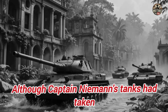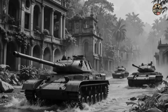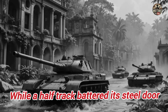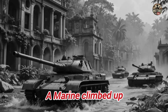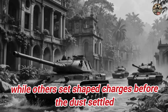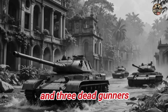Although Captain Neiman's tanks had taken out several enemy positions, one stubborn pillbox kept firing in 3 directions. Colonel Dillon ordered his reserve, Captain Frank Snipes' Company G, to destroy it. While a half-track battered its steel door with 75mm shells, a demolition team closed in when they noticed a hole in the roof. A Marine climbed up and jammed a Bangalore torpedo into the opening, while others set shaped charges before the dust settled.